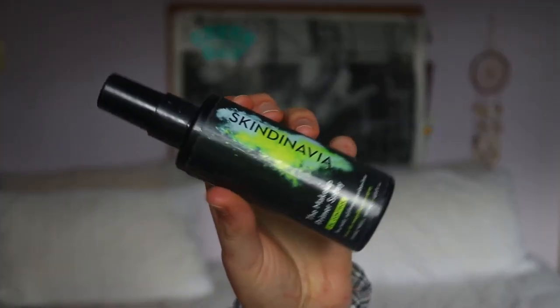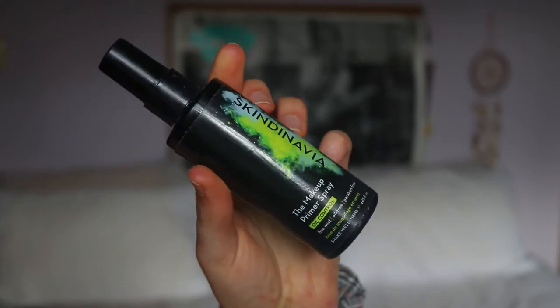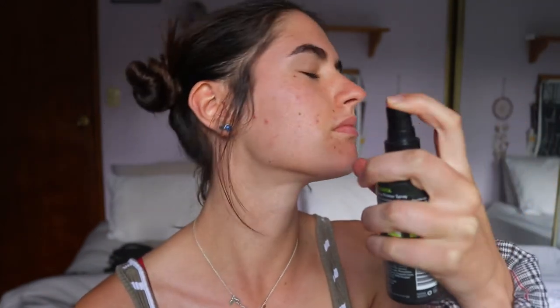First of all, I'm going to take my Skindinavia primer spray, and this is the oil control one. I find this so helpful to keep my oils at bay and stop the oils seeping through my foundation, and just fanning it in helps activate it. Like I said, I am quite an oily combination skin girl, so I find the longer I wear my makeup, the more obvious it is, as my oils start to seep through and I look kind of greasy. So I like to use an oil control priming technique to stop those oils seeping through into my foundation.